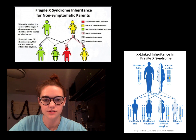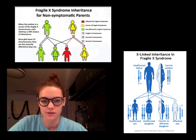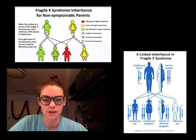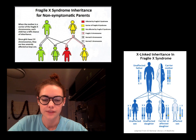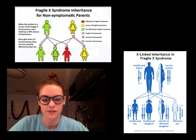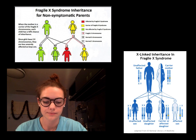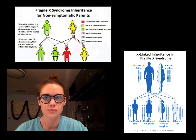Boys are more susceptible to developing Fragile X syndrome because boys have an X and a Y chromosome, and girls have two X chromosomes. So if the boy's one X chromosome becomes mutated with the Fragile X gene, then he doesn't have another chromosome to fall back on like the girls do. If a boy inherits a premutation of the disorder, it can expand and become full size during his early embryonic development. And the chance that the premutation expands is solely based on the number of repeats in the mother's premutation that she passed.